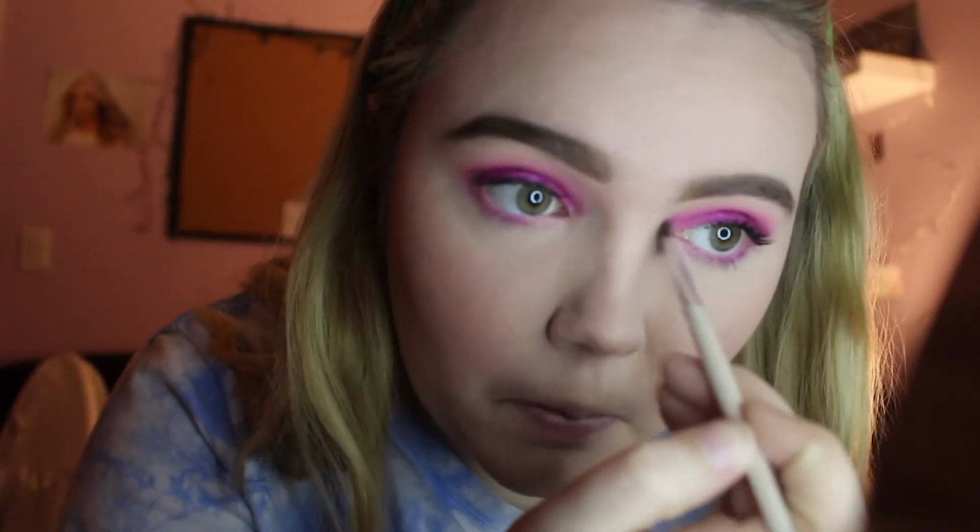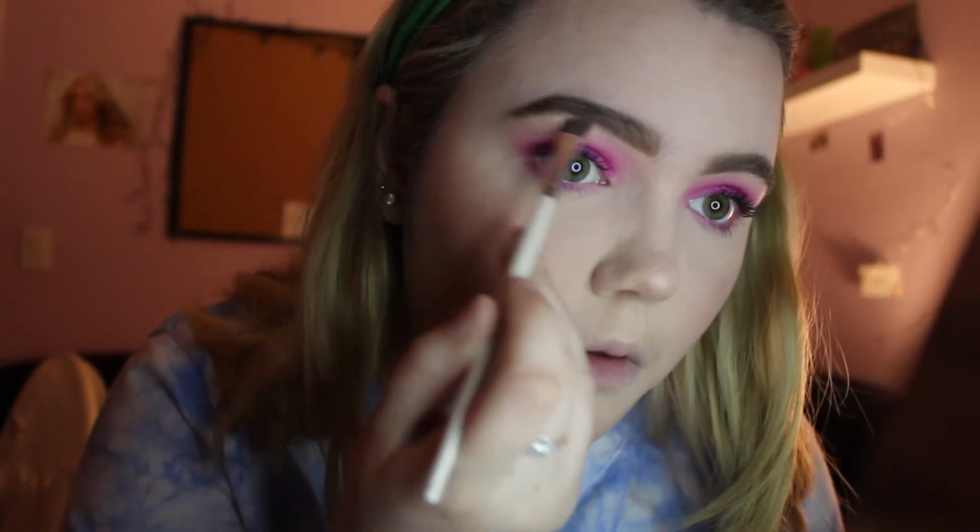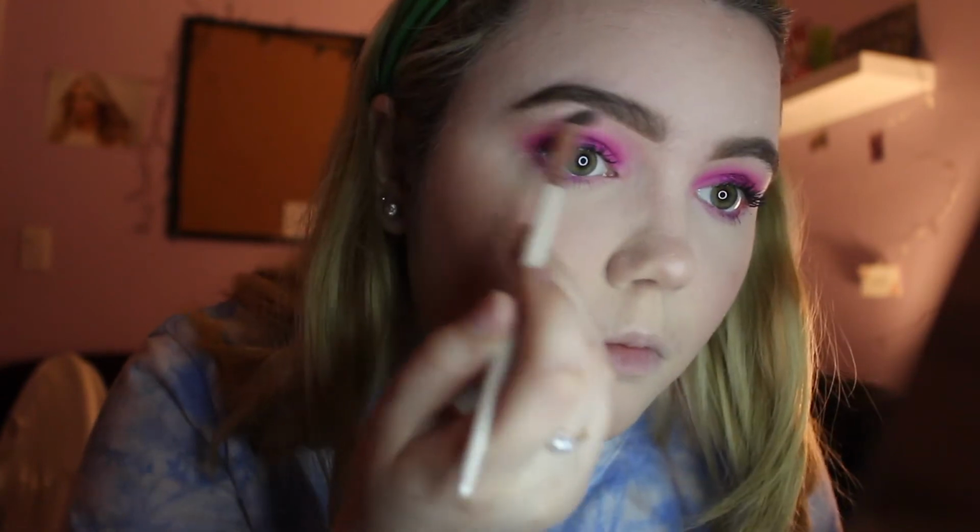But then I want a really popping inner corner highlight, so I'm going to use the Fenty one, and I'm going to use this one right here. This is Girl Next Door. Okay.